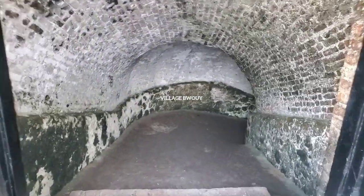The castle now stands as a historical monument and a sober reminder of this dark chapter in history.